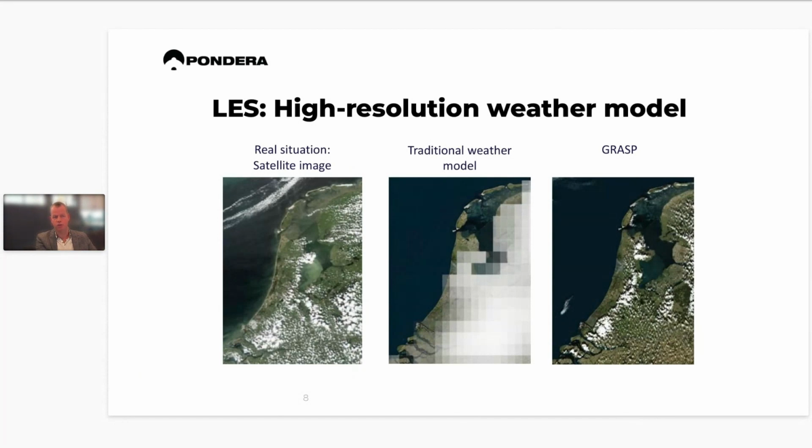So I presume you see my mouse. We have around 30 kilometers inland from the coast a nice cloud formation, probably caused by a sea breeze. And actually you see some nice cloud developments even over particular islands in the southwest of the Netherlands. Those same cloud formations are predicted by GRASP, as well as that same nice sea breeze front 30 kilometers inland. So it shows what the resolution is that GRASP can actually provide to your calculations.